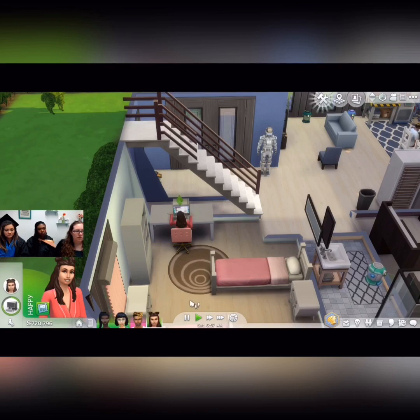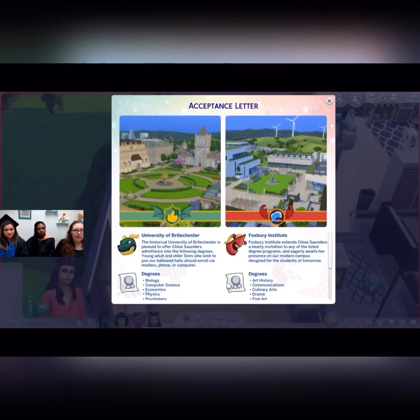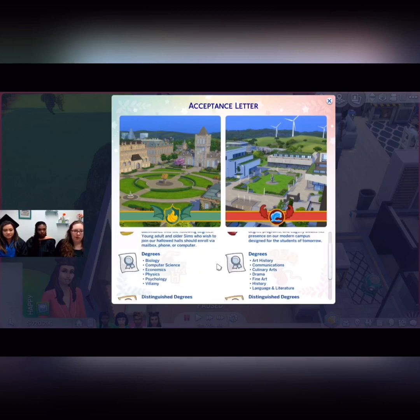Okay. So, checking her application process. Look at this. We got accepted. Yay! So, for acceptance, we have two universities. We have University of Britechester or Foxbury Institute. And all of the degrees are available at both universities.